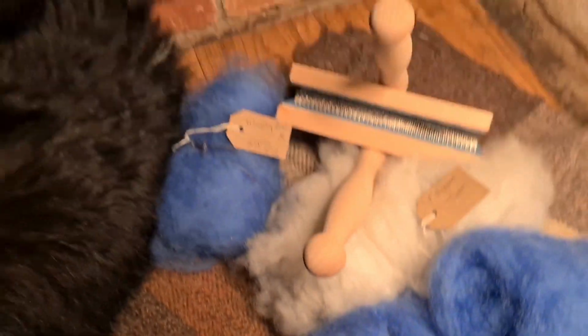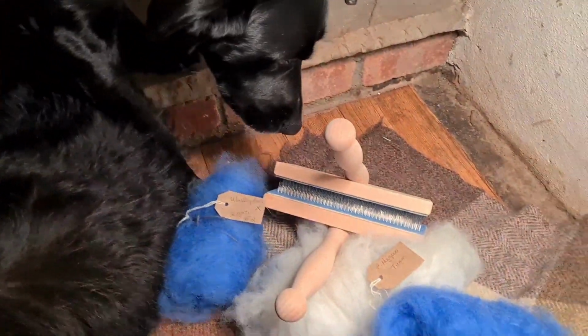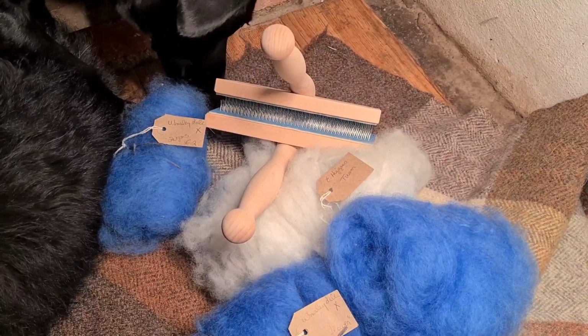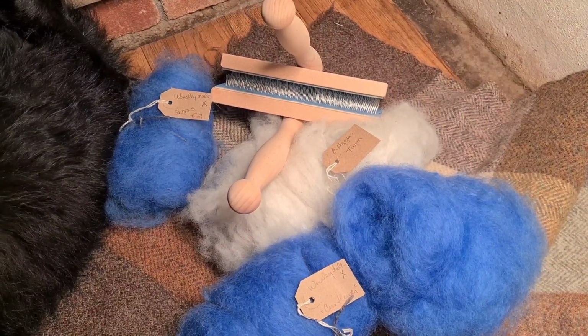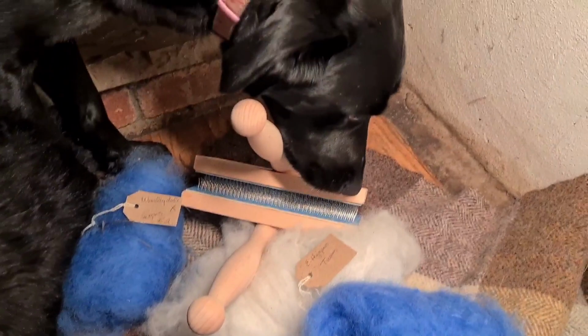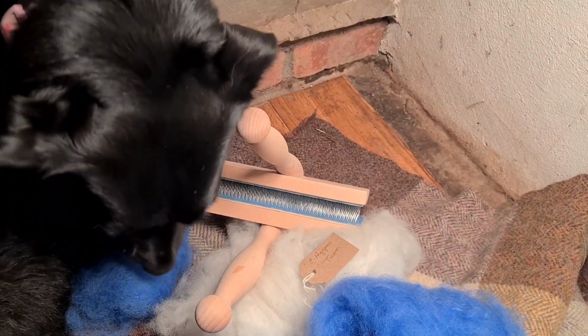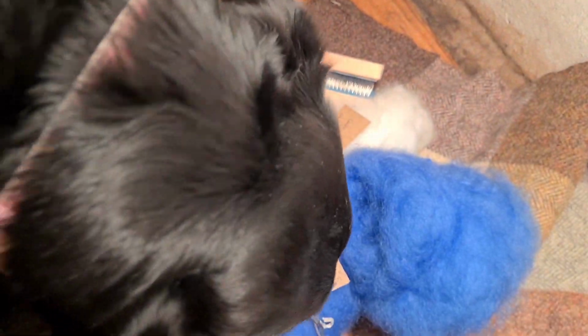And yes, someone's very interested. And she has Wensleydales and Wensleydale crosses. And so I bought some of those ones that she's hand dyed as well. And I got a new pair of hand cards, which was amazing.